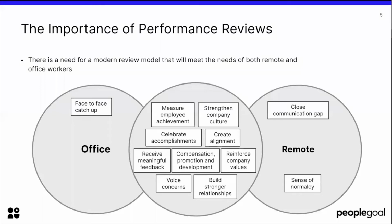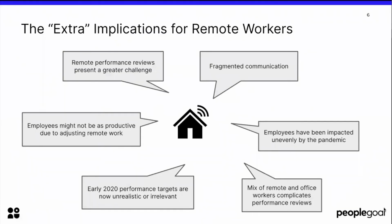Great, Maddie. So we can move to the next slide, and see the extra implications for remote work. Now more than ever before, each and everyone experience a new reality. And performance review is among the topics that has been impacted the most due to remote working.